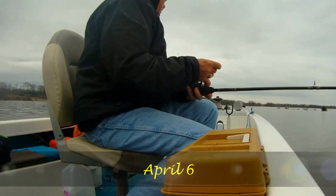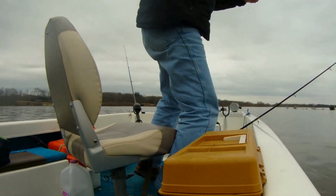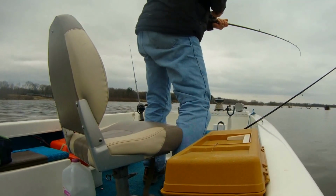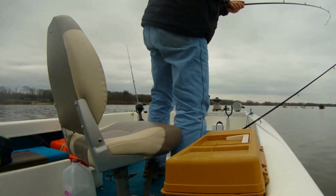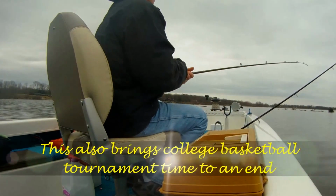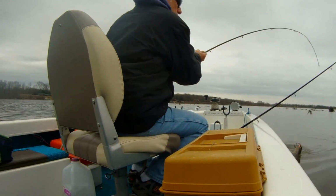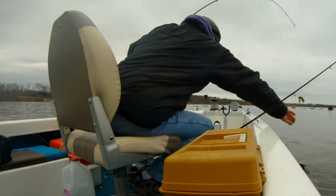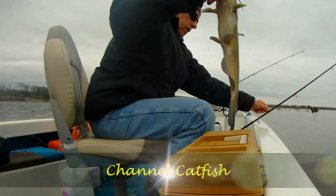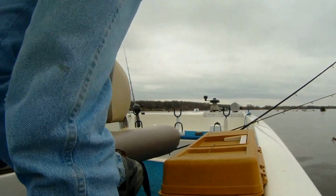Well, we finally made it to the boat, and the lakes are now free of ice, and hopefully we can look forward to a long summer of some really fine fishing. Well, there you have it. A foot and a half of ice to open water fishing from a boat. Welcome to the month of March in northwestern Illinois.